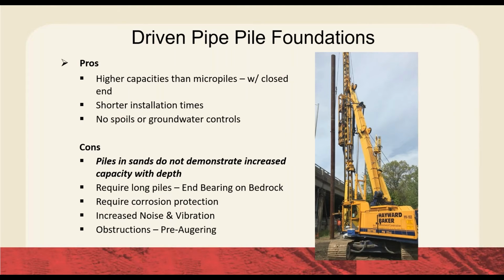So we approached with this driven pile foundation, again, higher capacities, especially when you add a closed end, and obviously the advantages of driven piles: shorter installation times, no spoils. But again, the same con exists with these pipe piles, even with closed-ended, that you don't demonstrate increased capacity with depth. Our data will prove that as we move forward with the slides, but the key con here in these soil conditions, and we have significant experience in Rhode Island, is that after a depth of 60 to 80 feet, you're just driving deeper without showing any additional capacity, whether it's in skin friction or in end bearing. And again, the rock 200 feet deep didn't really create a scenario where driving to bedrock was efficient or appropriate.